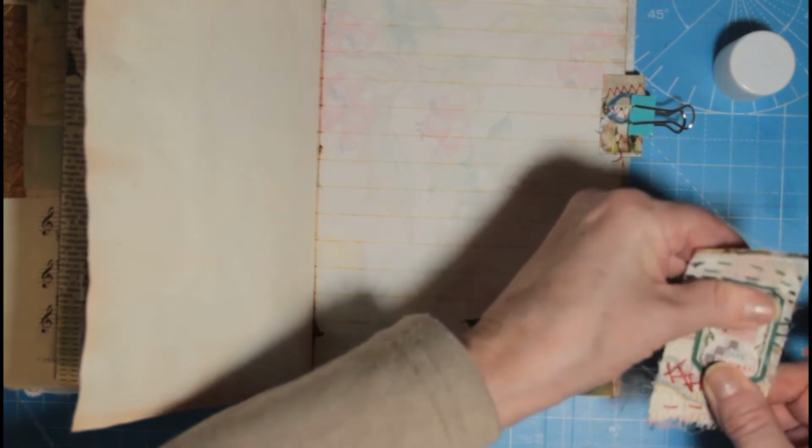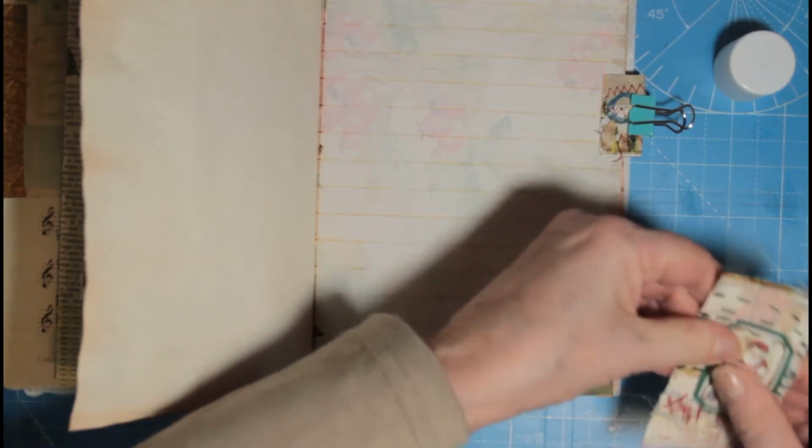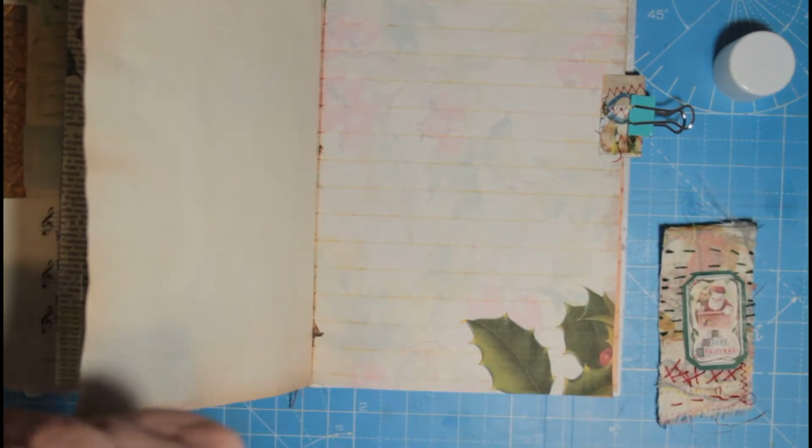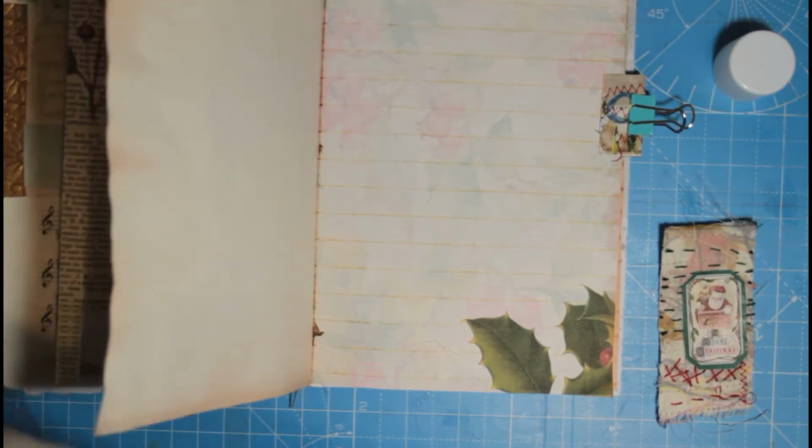Oh dear. The weather here is awful. We've got that awful freezing fog again, which I say is quite common when you live on the coast.